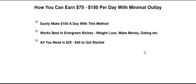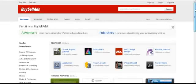So the first step in this process is to create an account with the media source that I'm going to show you, which is called buysellads.com. So you'll need to head over to buysellads.com and create an account, which is free. So head over to buysellads.com, and if you don't already have an account, sign up, enter your email address and a password, and you're good to go.